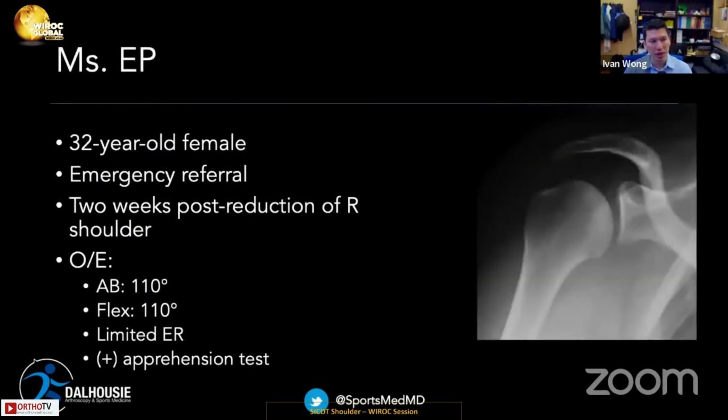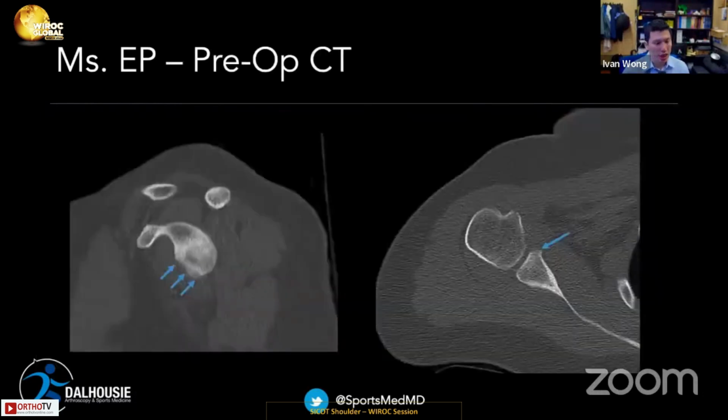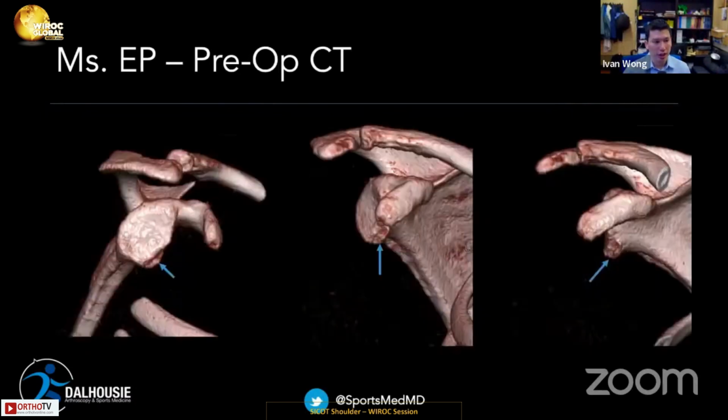And how does this look? Well, this is a 32-year-old female who had a dislocation, reduced and emerged. You can see the pre-op x-rays of that bone loss in the anterior inferior aspect of the glenoid, a pre-op CT with an en face view with that glenoid loss, a 3D reconstruction with that glenoid loss, and that bone actually healed quite medially. You can see more in the anterior plane.